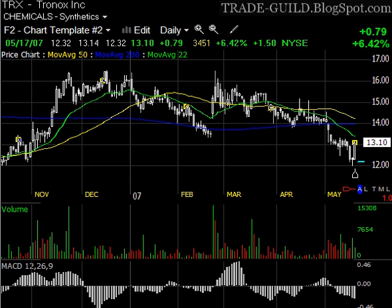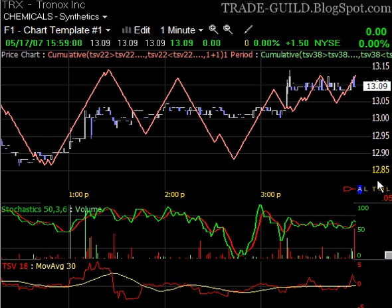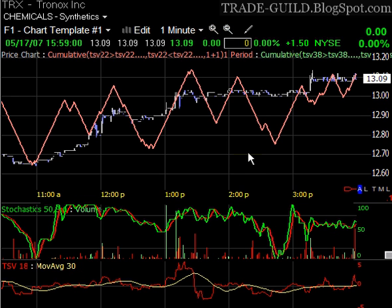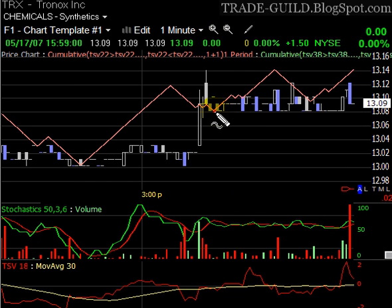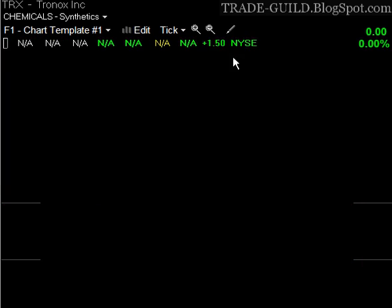We were just looking at a short idea for TRX. Now I don't know if this is going to be a short tomorrow. It looks like it's got a little bit more upside here. This is a 1 minute chart we're looking at, and you can see that although it's been just kind of going sideways, the indicator's now moving up a little bit on this 1 minute chart. So that suggests that there's possibly a little bit more upside, which is fine. It's not a big deal.